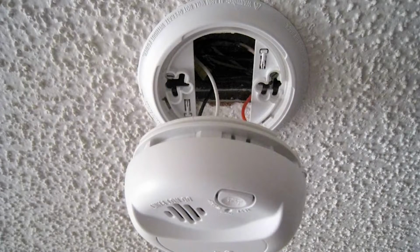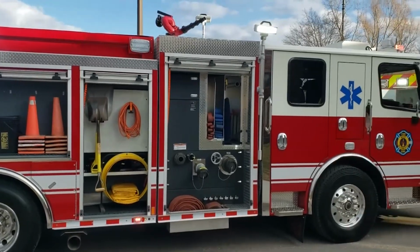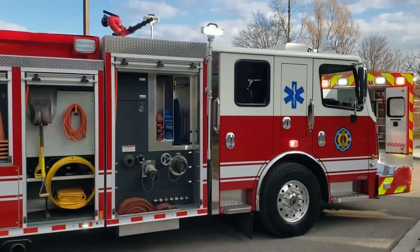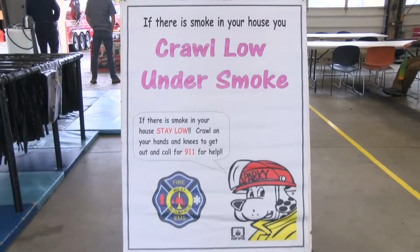We see a lot of smoke detectors that are old, and we have some older neighborhoods that were never built with them in the first place, and people haven't added them through time. Or they did a remodel and they didn't add them back in when they remodeled. So having working smoke detectors or CO detectors, having those together in your home, it's really cheap insurance. But we run about 60% of the residents we go into don't have a proper working smoke detector or CO alarm. Smoke detectors should be updated every 10 years.